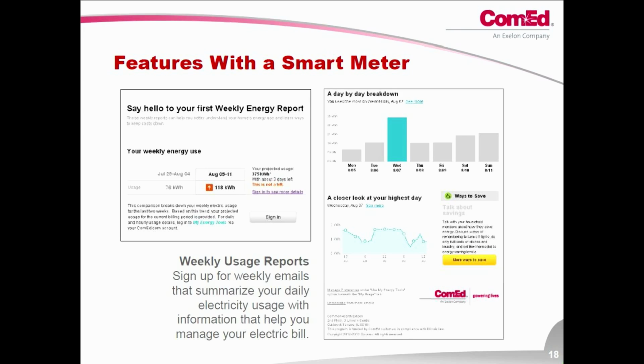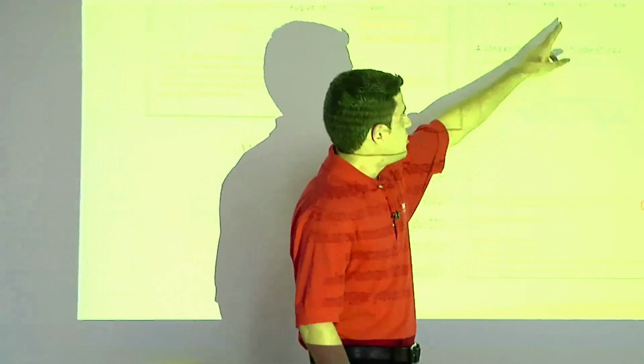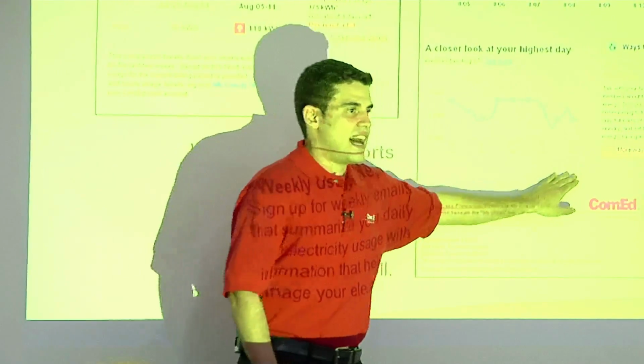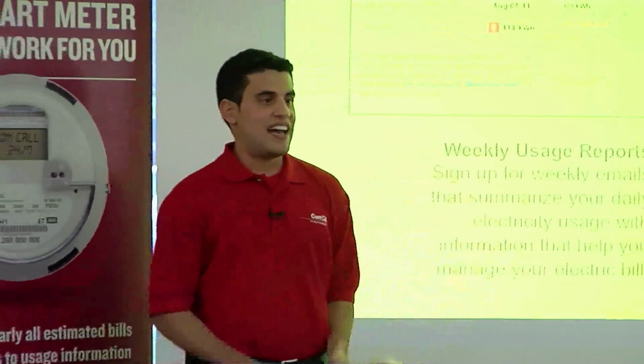And weekly usage reports. You enroll for this once, and you'll receive 1 email a week that will break down how much energy you used every single day that past week, from Monday to Sunday. Not only that, it'll take the day when you use the most energy, in this case Wednesday, and it'll break down that energy use hourly, by the hour. That way you can look at that graph and isolate during which hours your energy use was the highest.